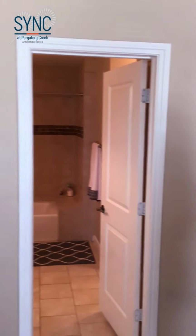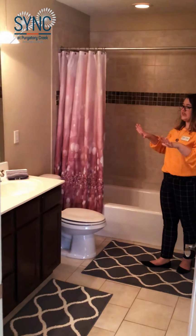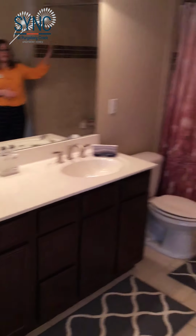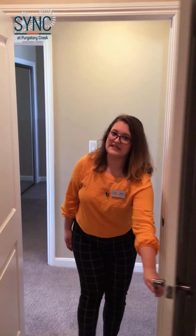Perfect. Now this is a one bedroom, so there's one bathroom in it. You do get two sinks though, so you have a nice big vanity space, lots of cabinets and drawers. You have your normal shower tub combo going on here. What's nice about this bathroom is it does have two points of entry. If you're standing in one, if you come around the corner, here is another. And then this is where your linen closet is as well.